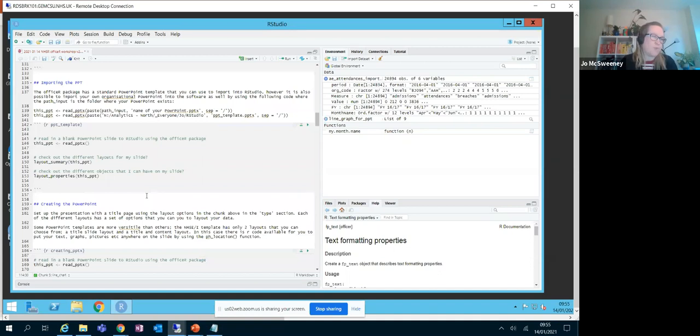So, importing the PowerPoint. The really nice thing with the officer R package is that it actually has a PowerPoint template within it, so you don't actually have to import one if you've got all the little bits and bobs to make your PowerPoint presentations. On the other hand, if you do have a PowerPoint template that you wish to upload, for example your organisation's PowerPoint, then you can do this as well. This is the command to read in a blank PowerPoint slide. It's the one that comes with officer, and it's a standard Office one.